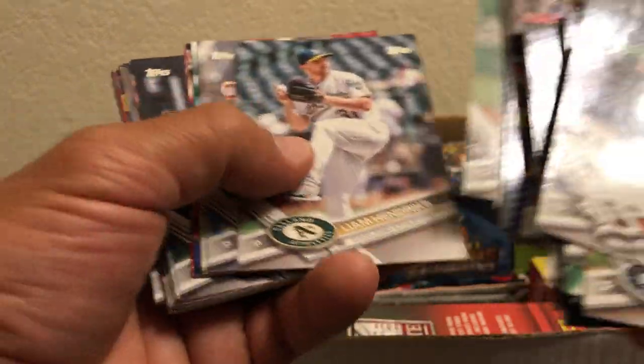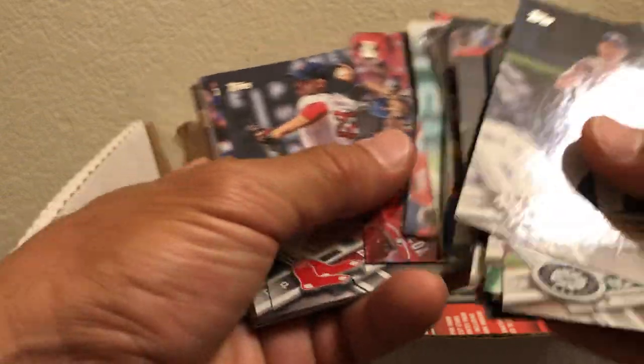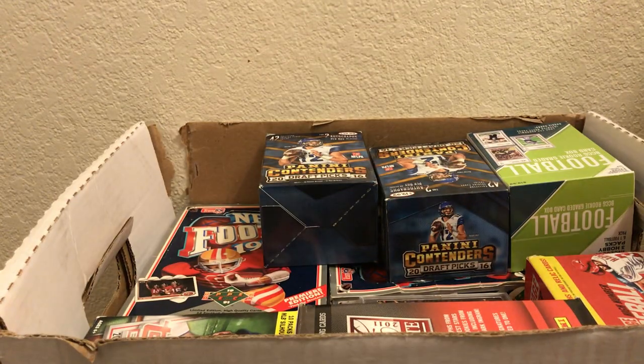Hey, this box I think is gonna be good. Yeah, I already found an old school A-Rod. I wonder, was he moving and he just didn't know? He sent me a recording. It sounded like a hick or something. Nah, he was chill. He was from the south or something. Look at this old Alex Rodriguez. Yeah. That could be worth some money right there.